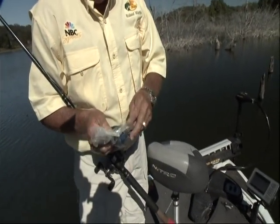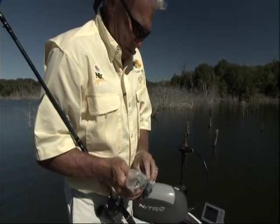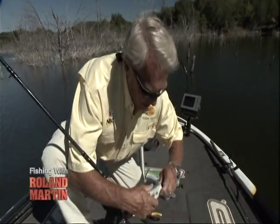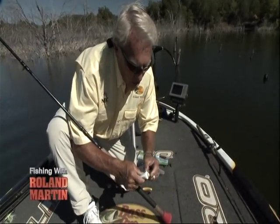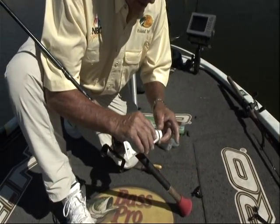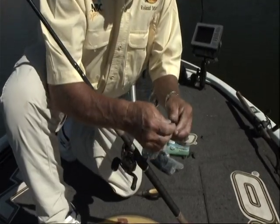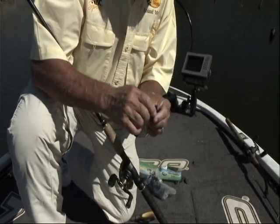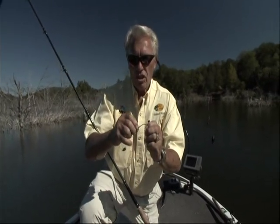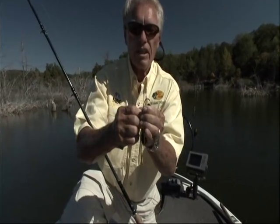I'll get a Psycho Dad right here. Put a little bit of Mega Strike on it. I can put the Mega Strike on it anytime. Just a little teeny dab right on my finger like that. That's all you need for the Mega Strike. You wipe it all over the worm. Now, when you hook it up, see these little wire wings, they just come through about 3/8 of an inch at the head.